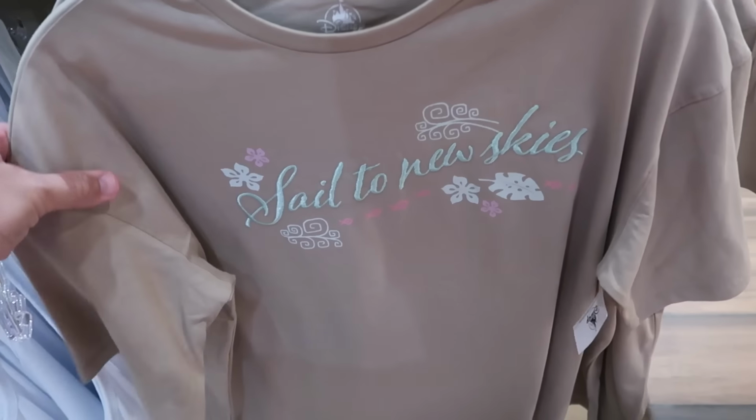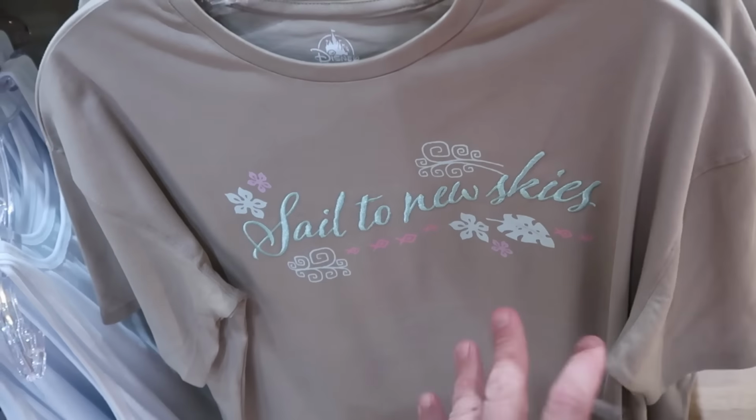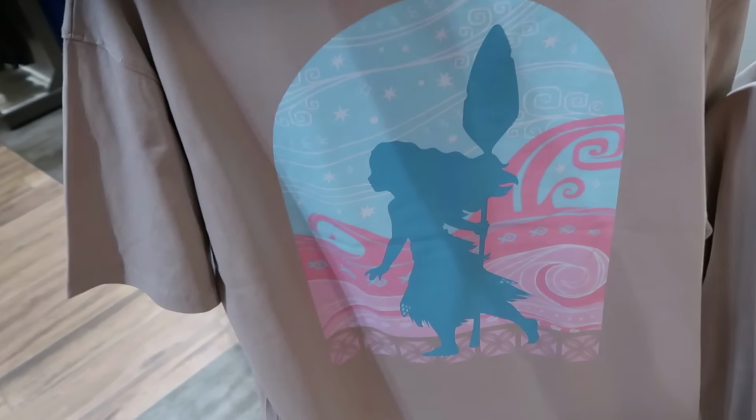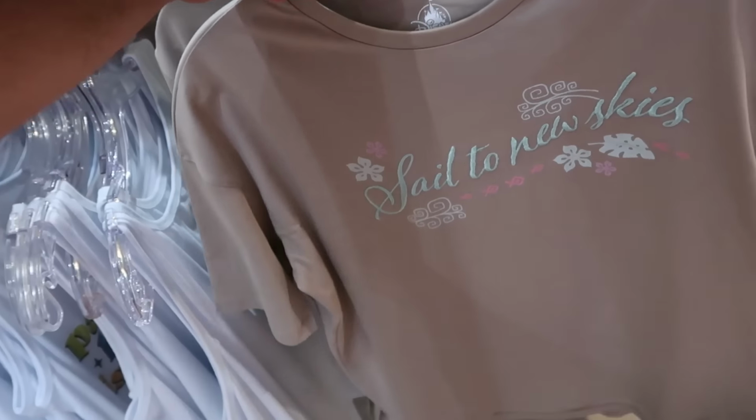Even more brand new graphic t-shirts at the World of Disney. This one is embroidered Sail to New Skies. These are $35 a piece. You got that nice floral design. On the backside, you have a huge graphic with Moana with the waves. That one is a very nice one.